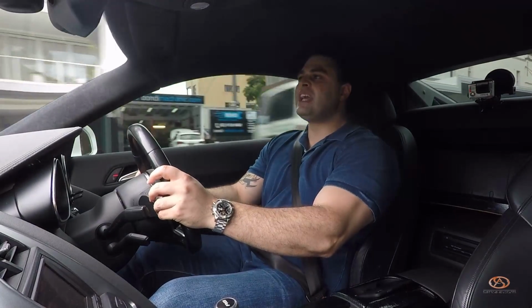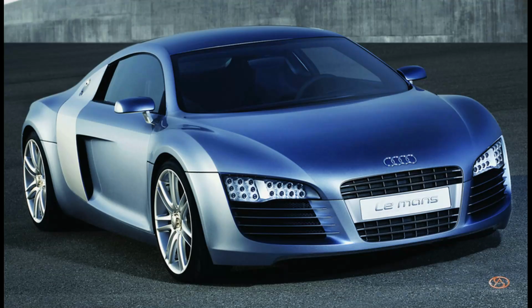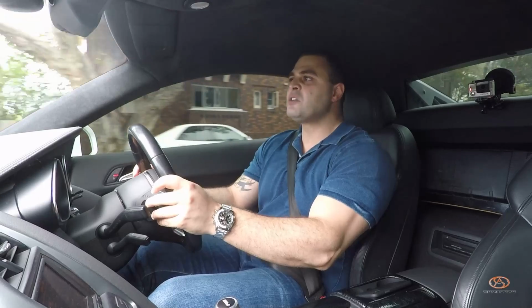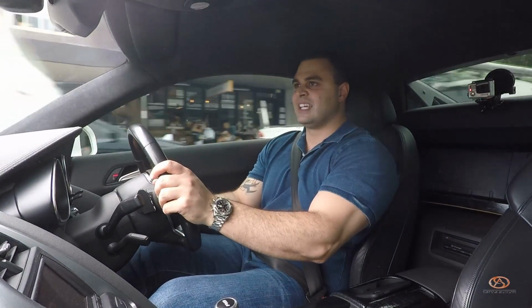The design was made in 2004, the first prototype, and it looked quite similar to what this car looks like today. And it still pulls looks. It turns everybody's heads. That's how good this car really is. In terms of aesthetics, it's unmatched.